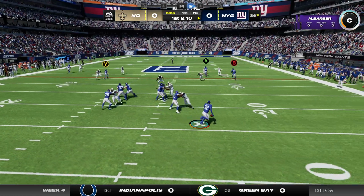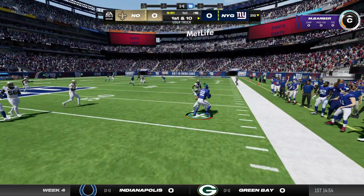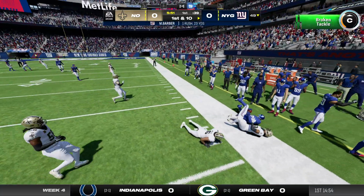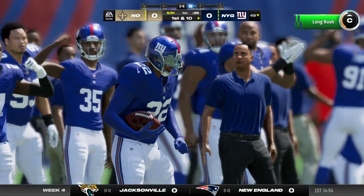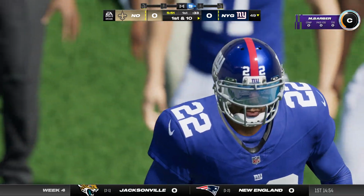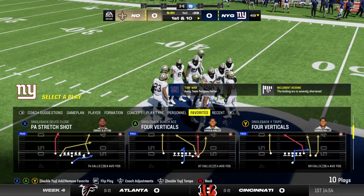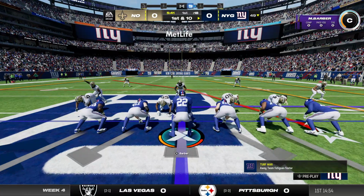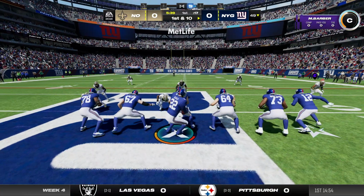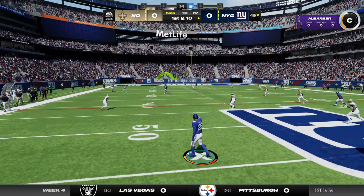Throwing to start the drive. Barber escaping the pressure right. Runs over it. And he'll go out near midfield at the 49. 23 yards on the tuck and run. No surprise to see him running again here. It's something he's done throughout this season. And that run puts him over 500 yards on the ground for the year. He's got to be thinking to himself, if I'm already at 500, what's to stop me from going for 1,000?